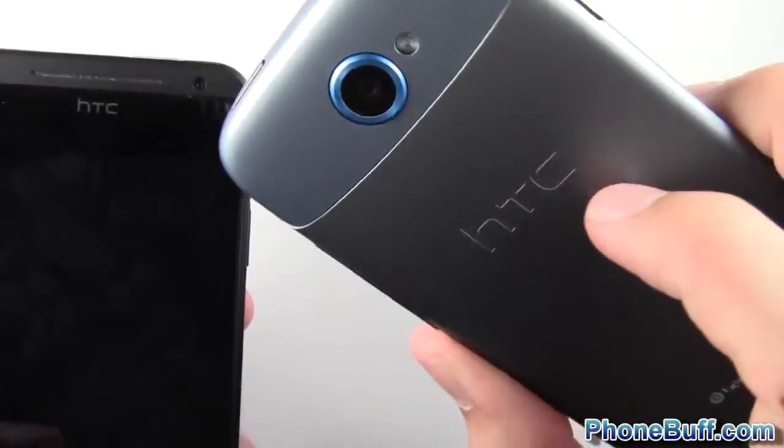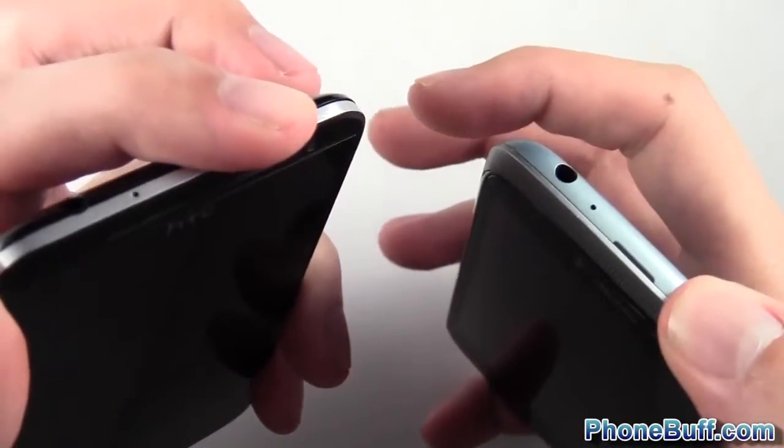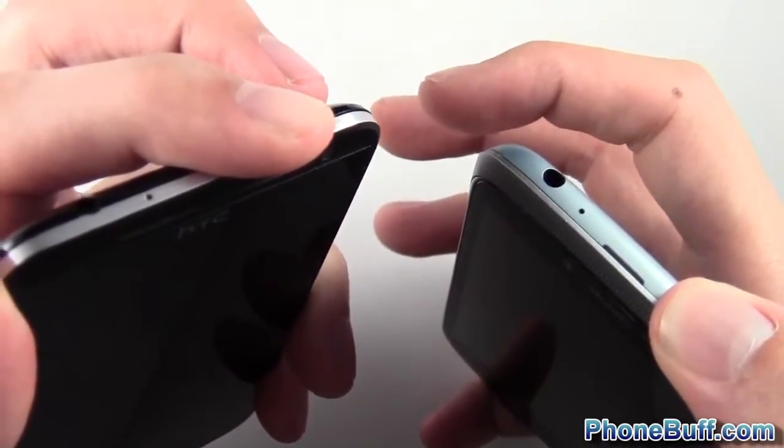In this video we're doing a speed comparison test between the HTC EVO 4G LTE from Sprint. Basically this is Sprint's variant of the HTC One X, against T-Mobile's HTC One S over here on the right. I'm going to start the speed comparison test by turning both of these phones on, pressing and holding the power button at the same time.